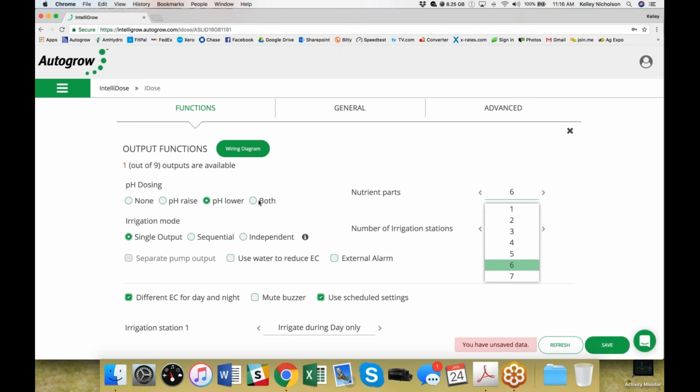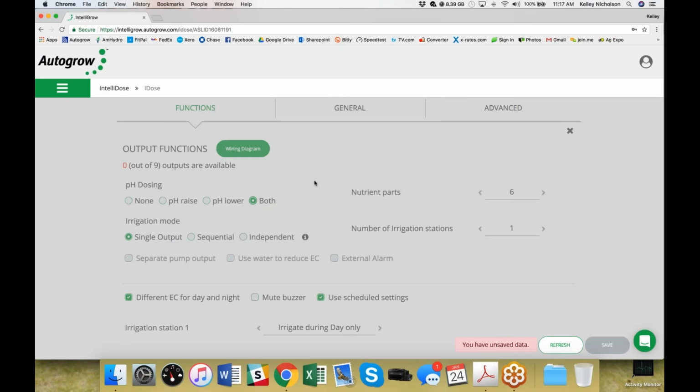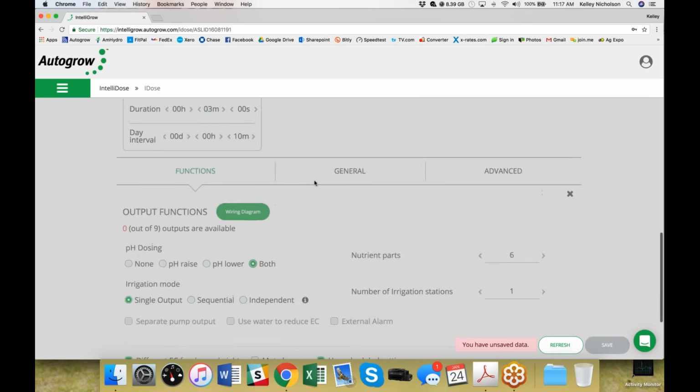If I change this to pH lower, I'll have the ability to add on a 7th nutrient supplement. When you see that we can do pH raise and lower, and I check on both, I want to clarify the unit will not dose up and down at the same time. It will go in one direction, either raise or lower. But you can have a pump for each designated so that you can remotely toggle between raise and lower. You won't find a controller on the market that does both. It's dangerous to do up and down because it would constantly be going raise, lower, and you would be getting a nutrient lockout. So for right now, we'll go ahead and do that.